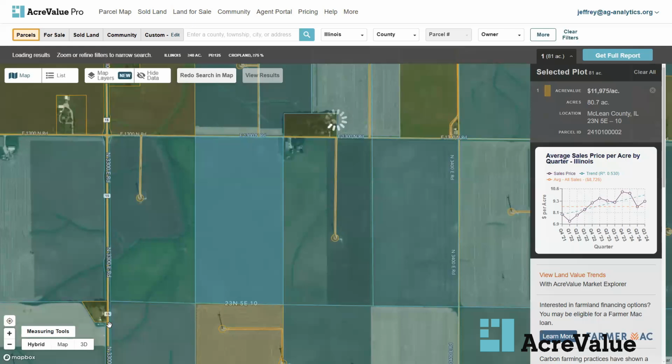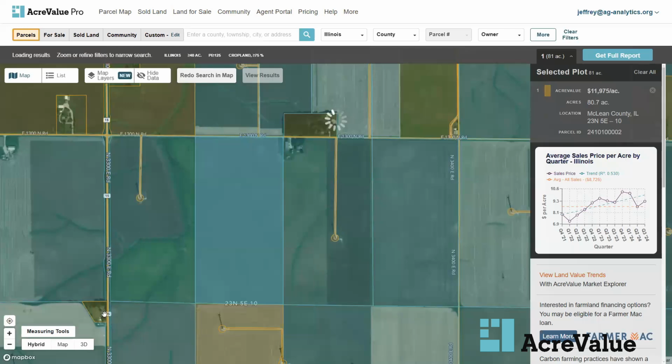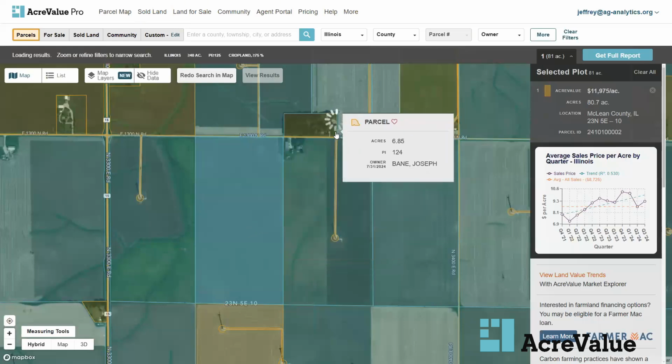And what we should see is all of the properties that are in the county that fit these particular criteria. Once we see those properties line up and show up on the map, we'll take a look at the contact information for each of those properties so that we can get in touch with the landowners. And we can also assess each property one by one to make sure that it actually fits my criteria. What we're seeing is there's actually a lot of properties in our search that are coming back. That's why the system is taking a little bit longer than usual.